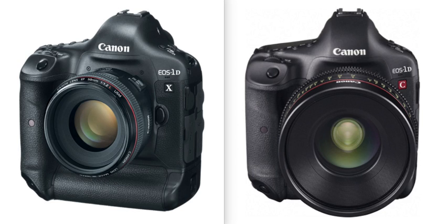Now, the 1D X originally retailed for $8,000. So that means since it came out, it has dropped in price by 50%. The 1D C original price was $15,000, and it's now come down to $8,000. So it's dropped in price by $7,000 since it came out.